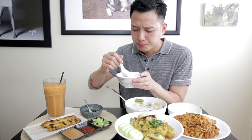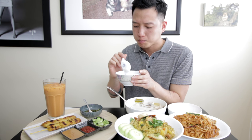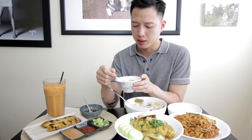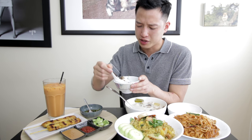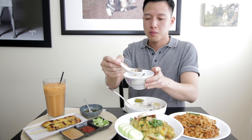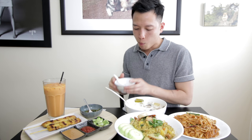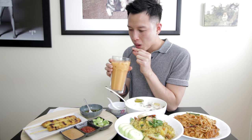Really, really savory because of the fish sauce. And citrusy, because I know they put lime juice in here. Mm. It's absolutely refreshing. A little mushroom. Mmm. Wash that down with some Thai tea.